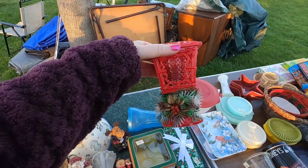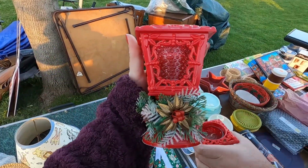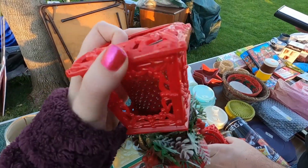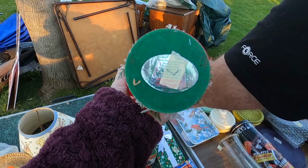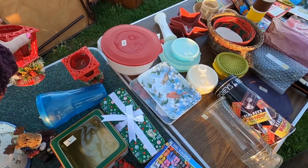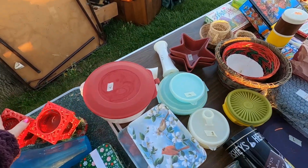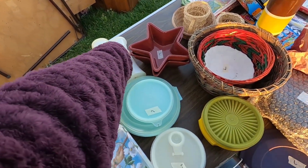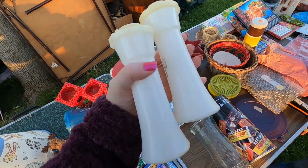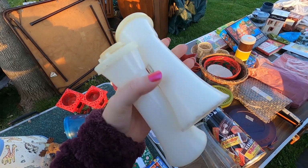They're definitely older. Vintage Christmas little candle holders. Still have their faux greenery on the bottom. You don't want them? They're not working much though. Oh, here's these Tupperware salt and peppers. Are they in good condition? See, they always get so grody at the top, and I don't know if you can clean that off real well.